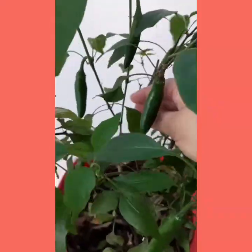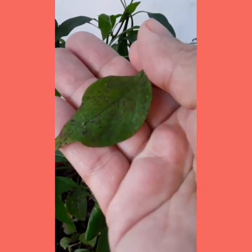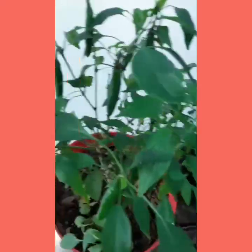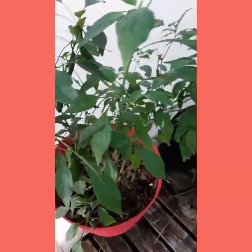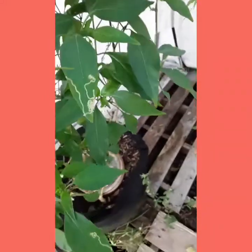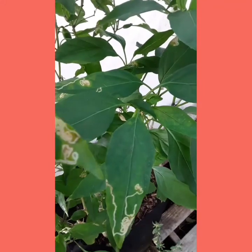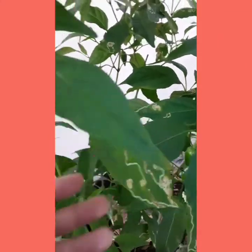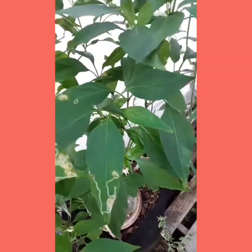Look how these look really bad. See that? Really bad. The aphids are just tearing it up. And then on top of that, we have mealybugs going on. You see that little white? Those are mealybugs. And then the jalapeno plant. For the life of me, I cannot get rid of these leaf miners. Yeah, they're living, making their little squiggly lines all over these leaves.